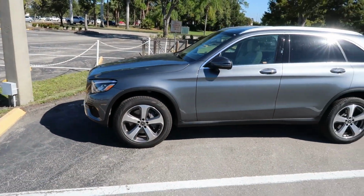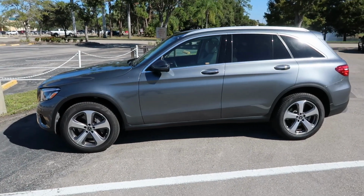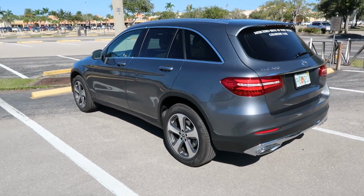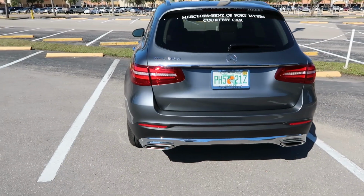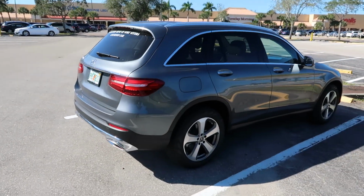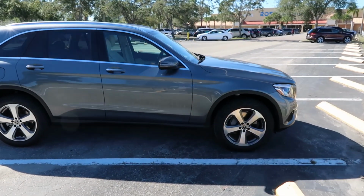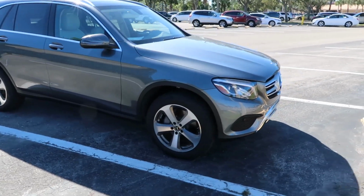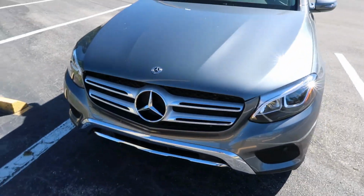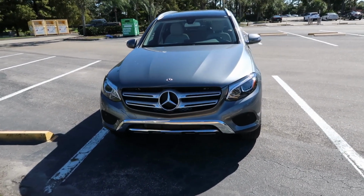Here's a full view. I believe this is a gray metallic paint, which is real nice. Very nice. Some nice dual exhaust tips there. Give the car a little bit of character. There we go. Let me give you guys a front view of the GLC 300. There you go. Oh, not bad, not bad.